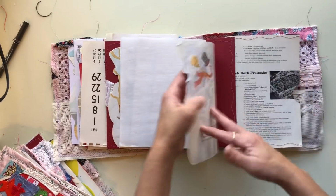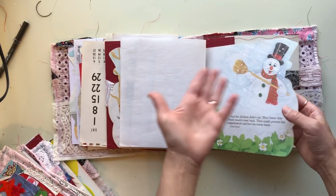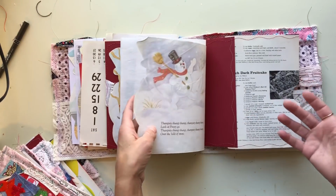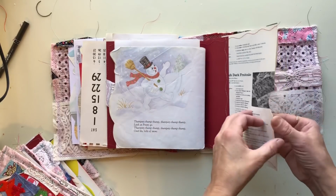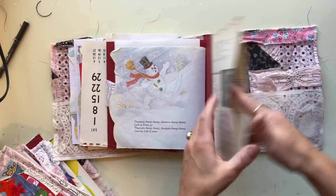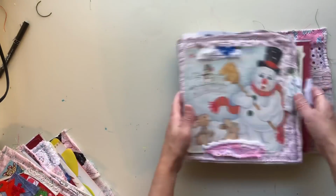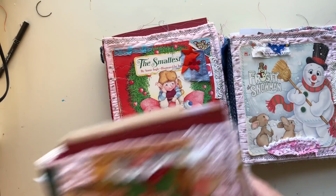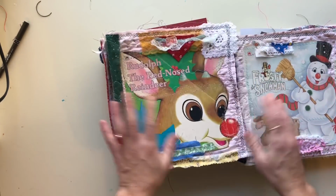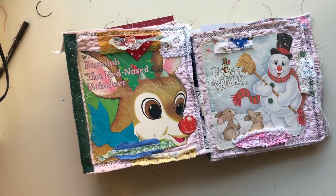So this is a page from the book, Frosty the Snowman, but you can see it's kind of wrinkled because, again, these books were ones that were well loved, so they're not going to be in the best condition, and that's okay because those are the ones we want to journal on. And then this is a pocket I made with some holiday recipes. So I still have some work to do on these guys, but I will definitely have them done and photographed and ready to be purchased in my shop by Saturday evening. Let me make sure they're all in frame. By Saturday evening at 5 p.m.